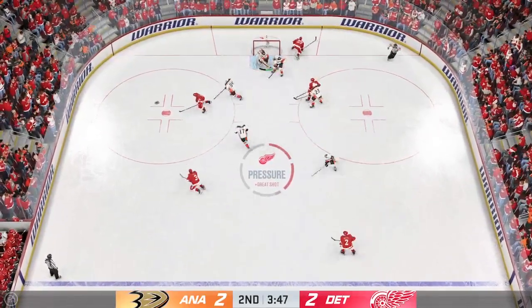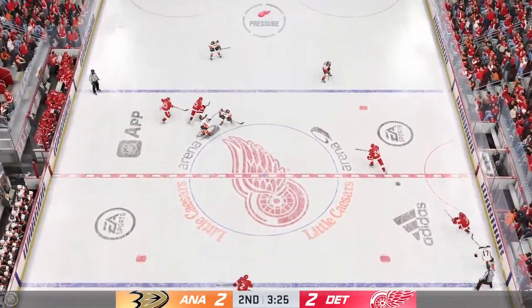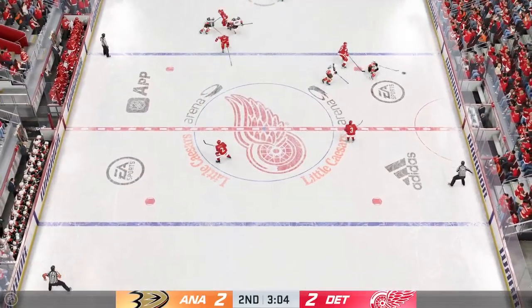Trying to get back on the attack now. And they turn that aside as we continue play here. A timely save is everything to your team, and this goaltender, he bails his team out. The Red Wings gain control of it. And he takes the feed.